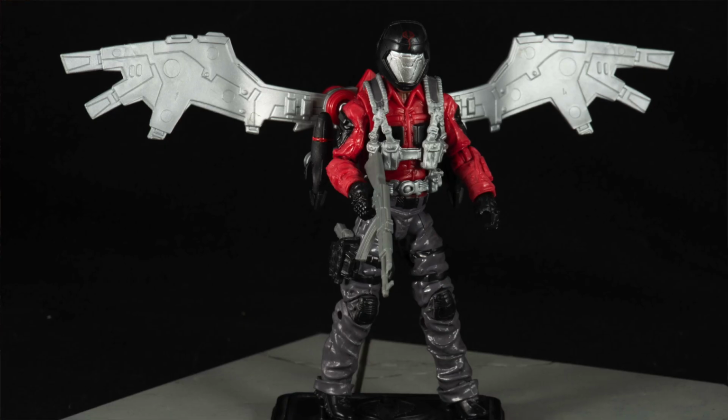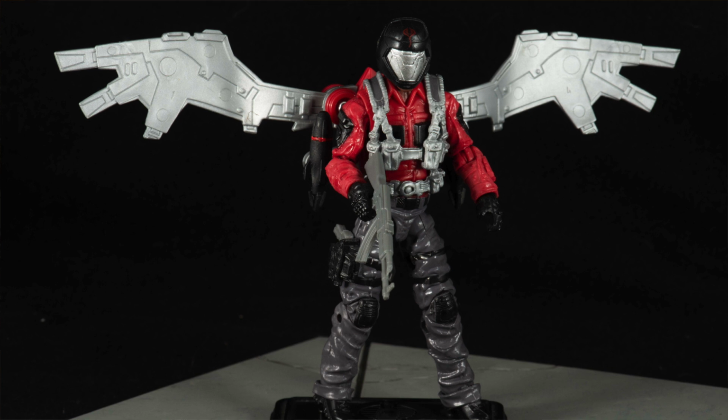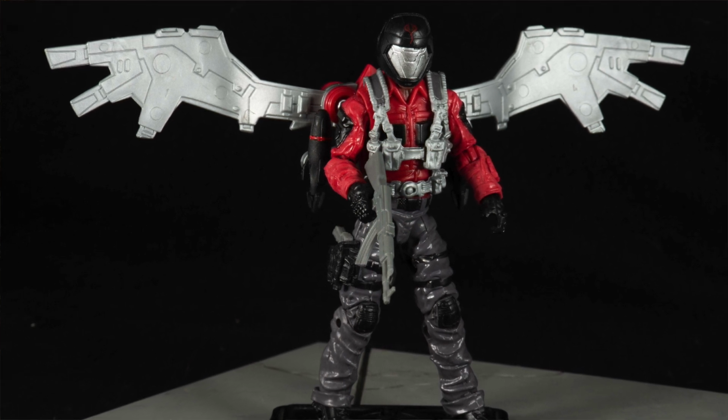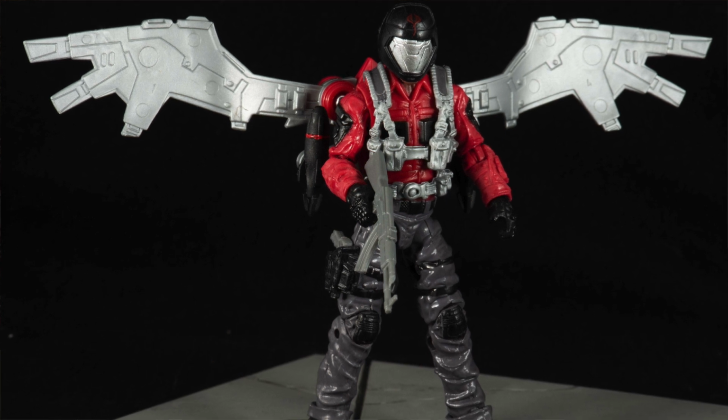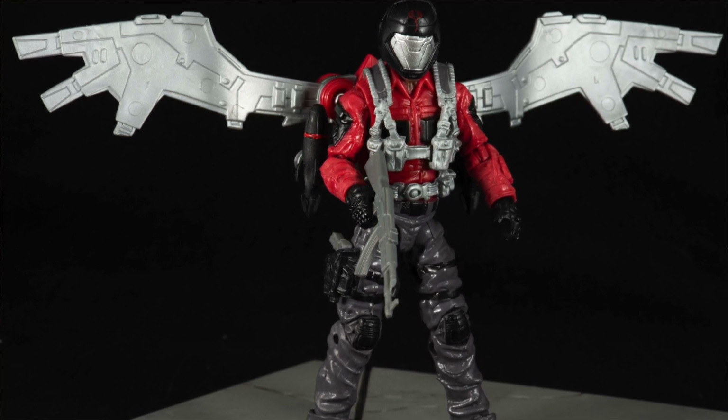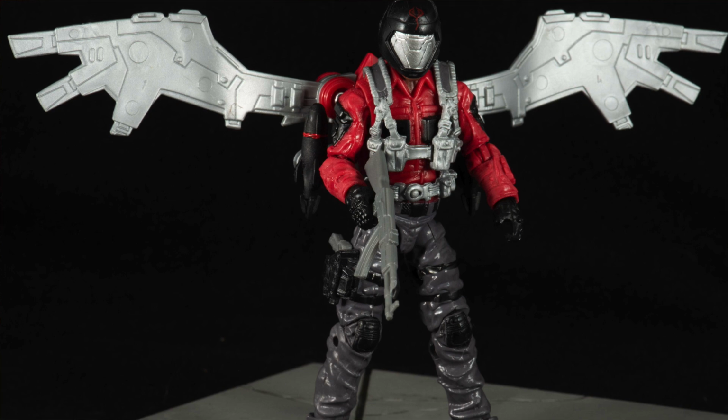Maybe the term Grail figure gets thrown around a little bit more than it should be. But man, yeah, this was a Grail figure for me, and one I did not expect to have in my collection, and one I am super happy to have. That is the top 10 acquisitions for 2022.